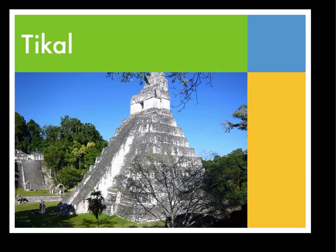This is Tikal. Again, another pyramid, and it's interesting to note that these pyramids were usually covered in a lot of different colors. Right now they're sort of plain and look just like stone, but originally they were painted and decorated, richly colored.